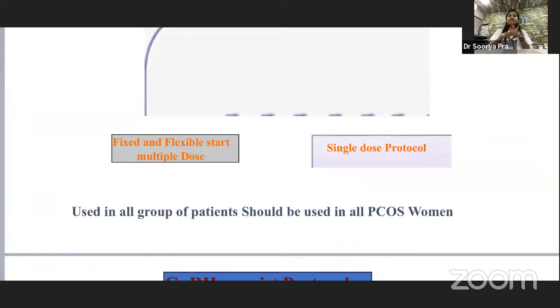So before starting the treatment, as I said already, we need to categorize the patient. If the patient is a hyporesponder, or a poor responder, or a normoresponder, we need to customize the dosage according to the patient. So what is the GnRH antagonist protocol? In the case of oocyte pickup, after 14 to 20 days of prior treatment, we start on day 2 of gonadotrophins, right? So in the antagonist cycle, there is a single dose and a multiple dose. If it is a single dose, we give cetrorelix 3 mg as a single dose preparation on day 2 or day 3.